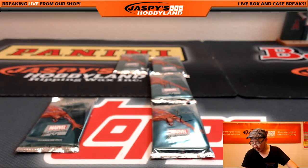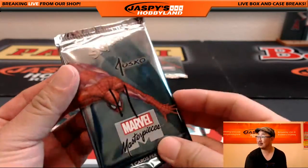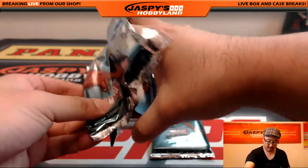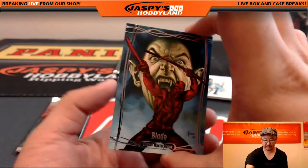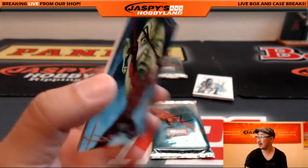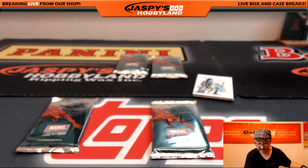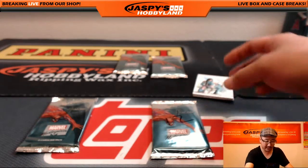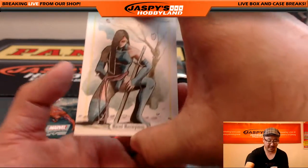And one more for you, Kyle. That would be pack 11. Let's see what we have here. Blade, 1943 out of 1999. And are they going to give us a sketch card? They're going to give us a sketch card. So there was a buyback auto, and they're still going to give us a sketch card. And that's going to Kyle.